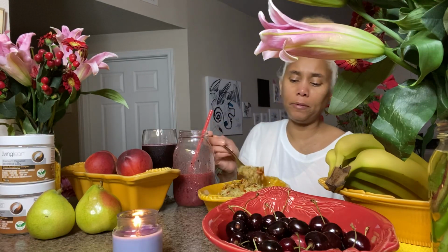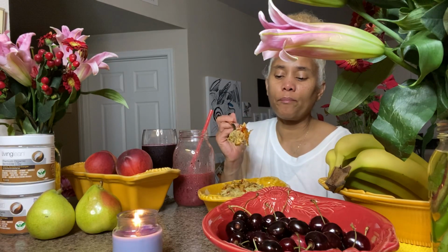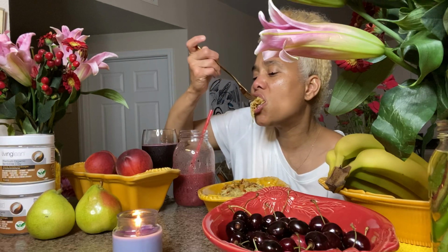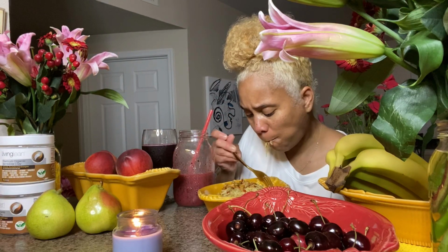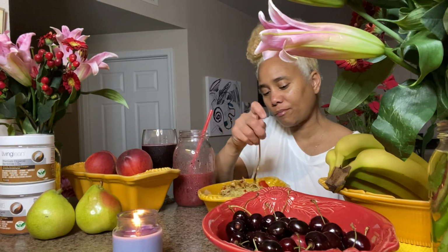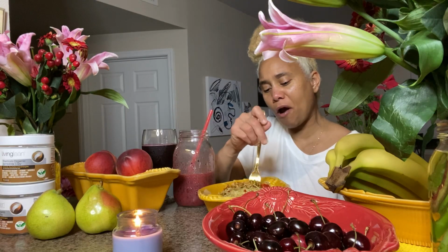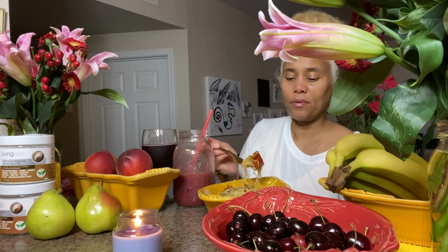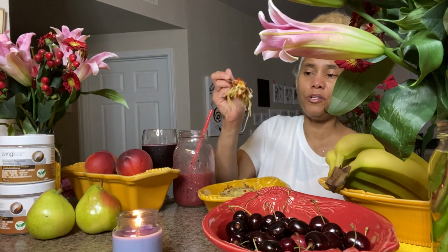This dish has a little bit of a kick to it because I put in a whole jalapeno. Yes, it's loaded with vegetables, and yeah, cherry tomatoes are in here. Should be a crime. I just committed a crime, y'all. Oh, yes, I did. This should be a crime.